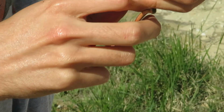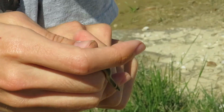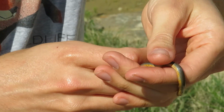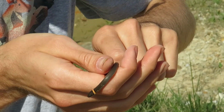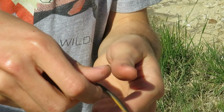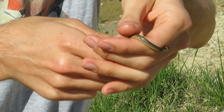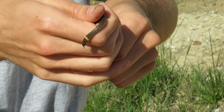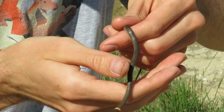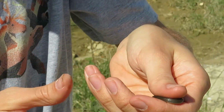So, beautiful little fossorial. Of course, we've seen a couple bigger ones on this trip, so we know this is probably last year's baby. Since they do get a little bit bigger than this. They like eating small, soft-bodied invertebrates like slugs and worms, things like that. A lot of them will also actually take centipedes, of all things, and often are food for other snakes. So we'll get a couple photos and release them.